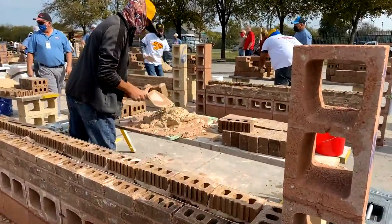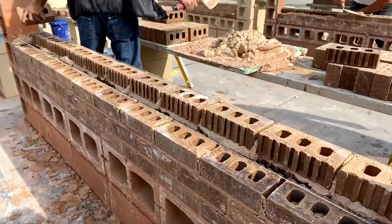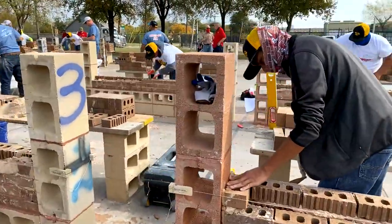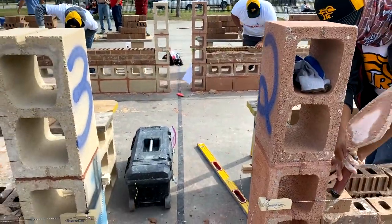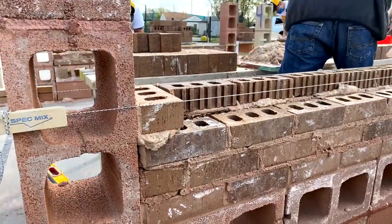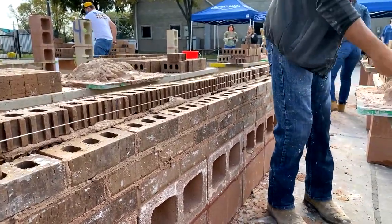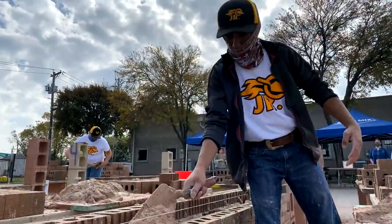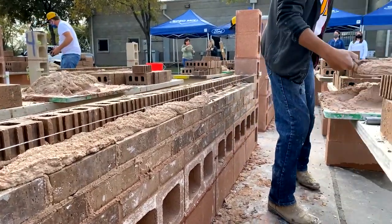Get over here, take a peek at our walls that we've got going on. Nice clean walls, you can see by these folks. I'm gonna do my best to stay out of their way. Every brick counts, of course. And again, these students and apprentices are welcome to work from both sides of the wall, unlike our main bricklayer. You can see these guys are doing what they gotta do, keeping that mask on for our social distancing.